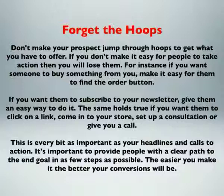It's important to provide people with a clear path to the end goal in as few steps as possible. The easier you make it, the better your conversions will be.